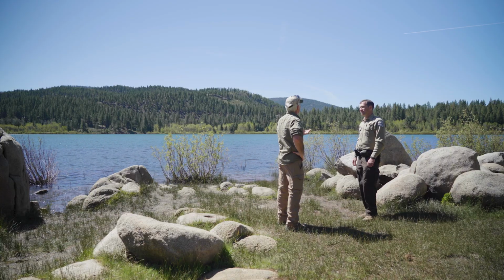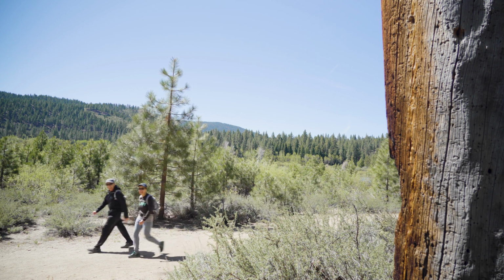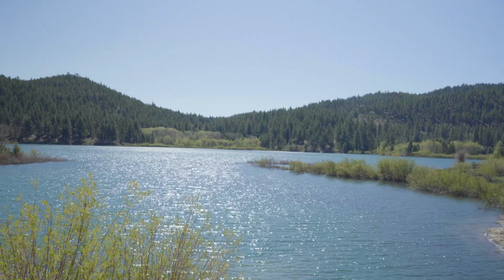What kind of activities happen here? Can you go camping? There is camping in the area. Those campgrounds are in the back country, so the closest one is up North Canyon Road. It's about a 2-mile hike up North Canyon Road. But in this immediate area, you can walk around Spooner Lake. We have a 2-mile trail that goes around the lake, and there's biking as well.